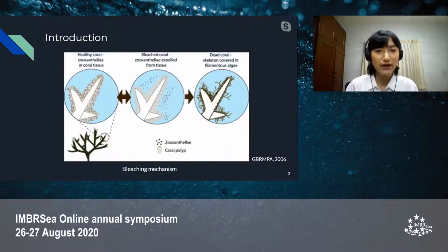And when the symbiont enter the thermal stressful condition, the symbiosis relationship breaks down, and coral will lose the symbiont cells or pigment, causing them to become pale, or as we know, coral bleaching. Coral will lose its energy resource and die.